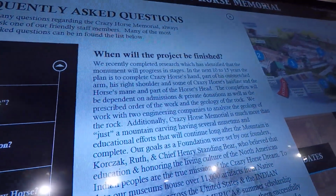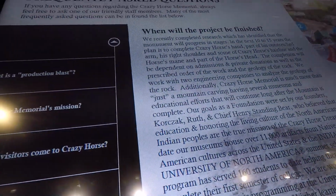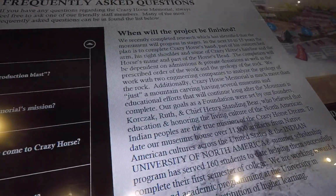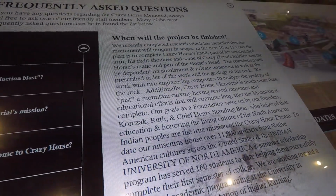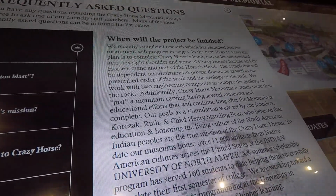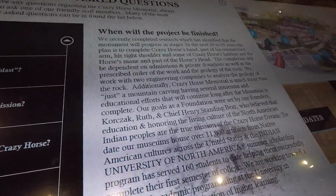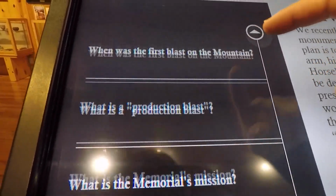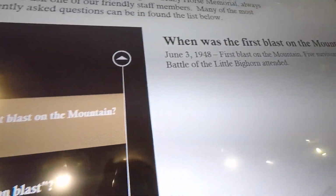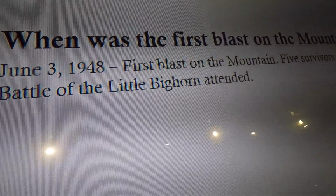What does it say? 10 to 15 years. Wow, the next 10 to 15 years, the plan is to be complete. Oh, his hand. Oh my gosh. Part of his outreached arm, his right shoulder, and some of Crazy Horse's hairline. And the horse's mane and part of the horse's head. The completion will be dependent on admission and private donations. Like right here, when was the first blast on the mountain? Oh, that's interesting. 48. 5 survivors while they're doing that thing.